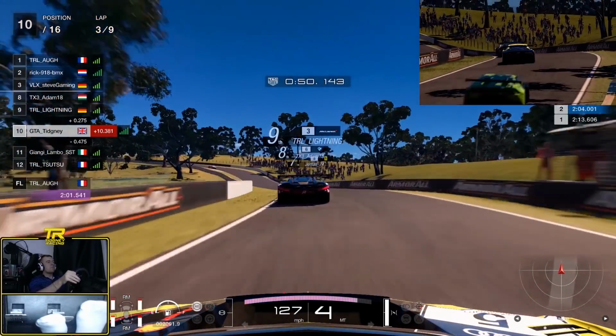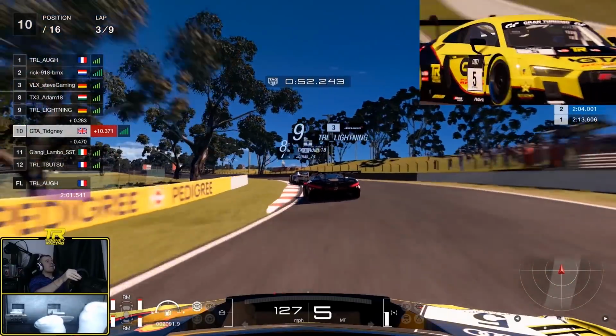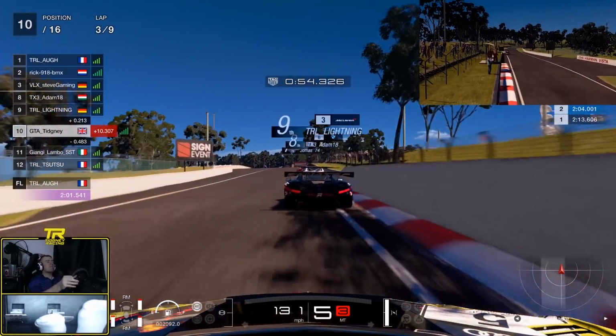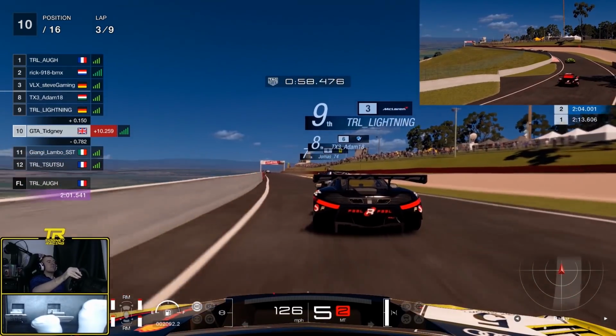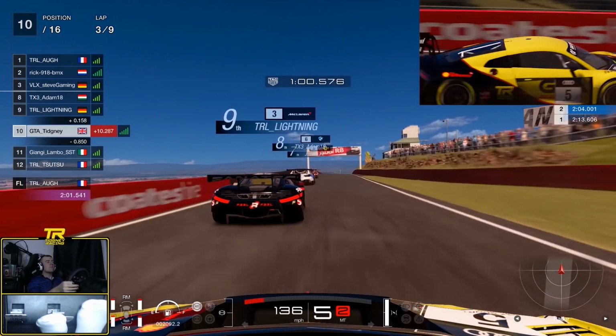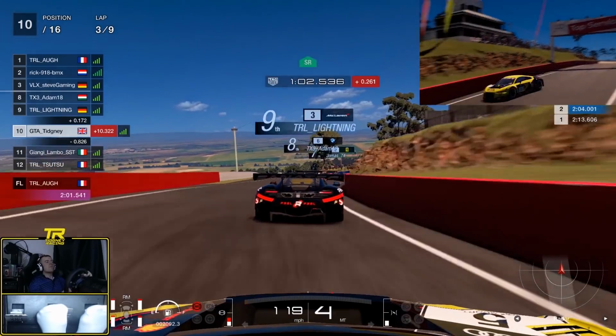So Giangi had got past Tsutsu. Last lap, going down the hill I believe it was as well, I'm not sure what happened there. Going into the left-hander. Again, all nice and clean, got to be careful of dirty air here as well. On that fast left-hander, it will play a significant role.